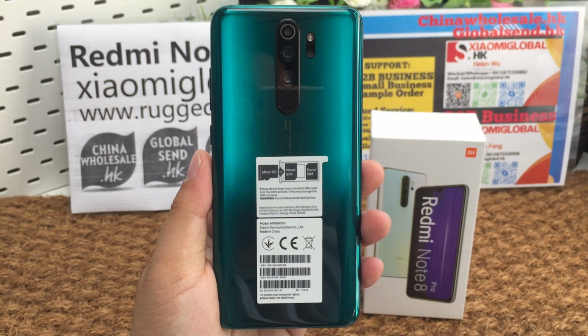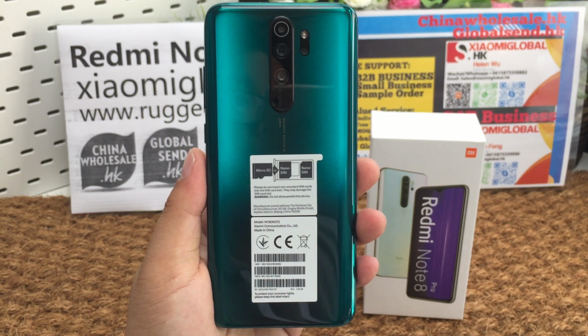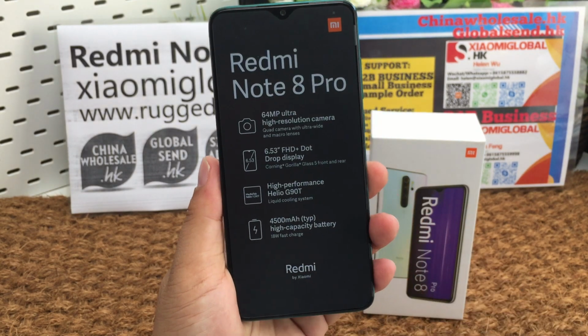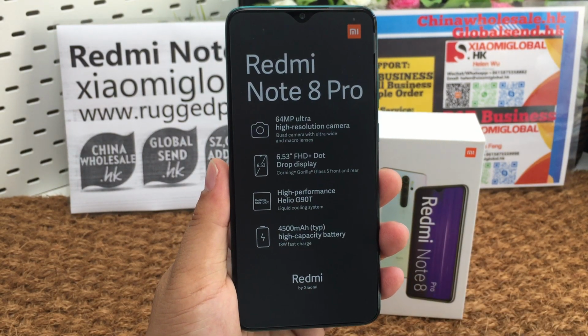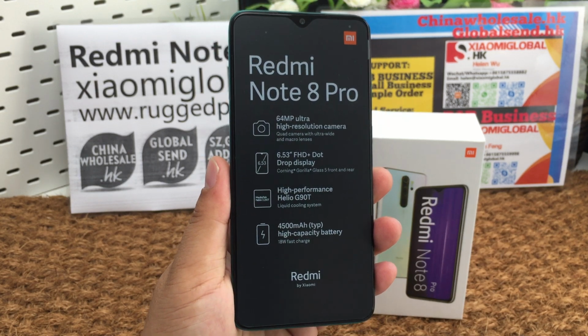Xiaomi Redmi Note 8 Pro global version smartphone. It supports all Google applications, including Google Play Store. And it supports all language menus, global language menus.